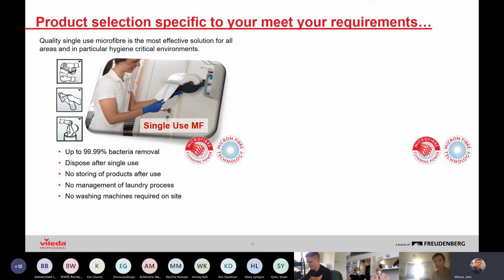And what do you get? You get up to 99.99% bacterial removal, and we back this up. And as I say, it's disposed of after single use. There's no storing of products required. You don't need a laundry process, or washing machines on the site.